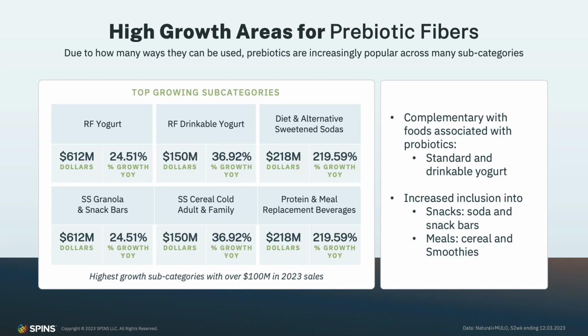However, when we look at other high growth categories, it's clear that Americans are gravitating towards ways to bring prebiotics into their daily lives. Prebiotic sodas are the clear breakout star with 220% year-over-year growth, but prebiotic granola bars are also on the rise, along with cereals and meal replacements like smoothies and protein shakes.